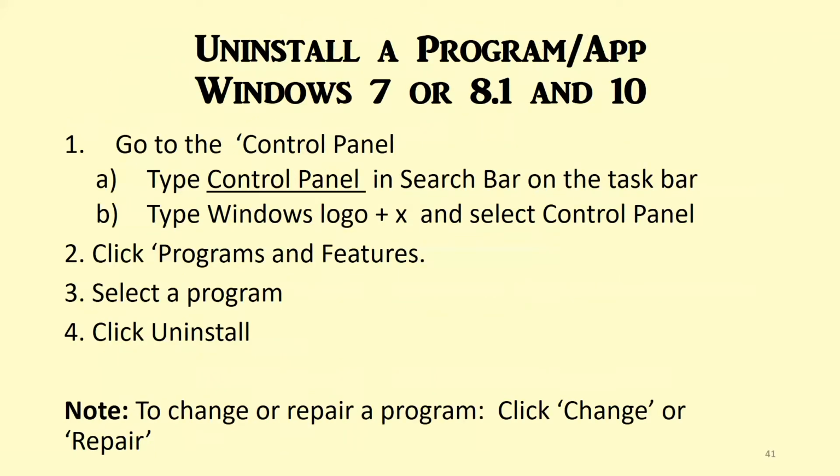So if you're running Windows 7, 8.1 or 10, you can go to the Control Panel. You can type in the Windows logo key + X, select Control Panel, go to Programs and Features, select a program, click uninstall. And I'm going to show you a picture of what that looks like.